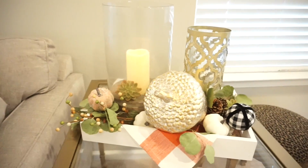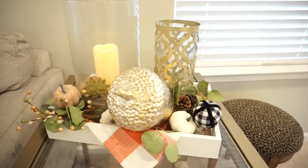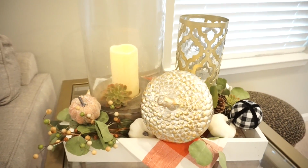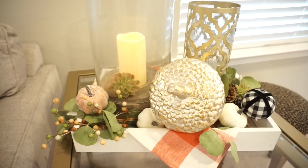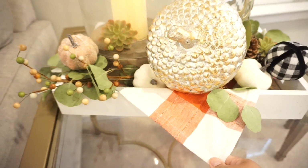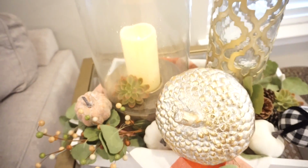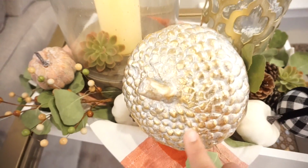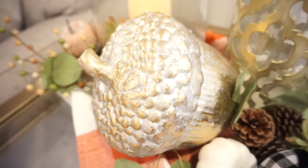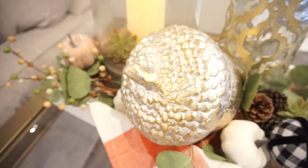And then over here, my mom actually made this for me. She was just at my house playing one day, and I was like, I don't know what to do with all of this, and so she just put it together. I did have an extra one of these napkins left over from our dining room, and so I just added that in there. And then you guys saw this in our fall decor haul. It's this humongous acorn that came from TJ Maxx, and I just think it's so pretty.